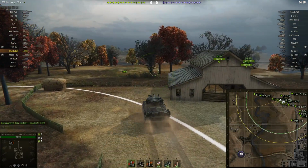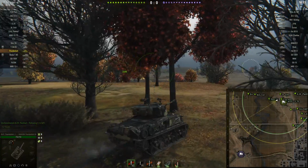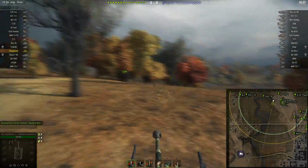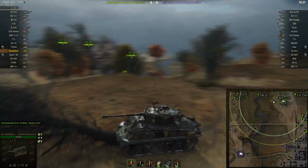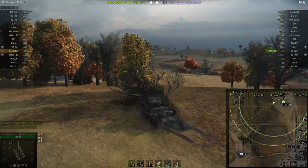And the Super Pershing is an interesting comparison with this tank, because like the Thunderbolt 7, the Super Pershing has lots and lots and lots of frontal armour. But the Super Pershing's mobility is absolutely terrible, and the Thunderbolt 7's is not. It's not fantastic, but it's certainly not bad. Now, I absolutely detest playing the Super Pershing because of that terrible mobility.